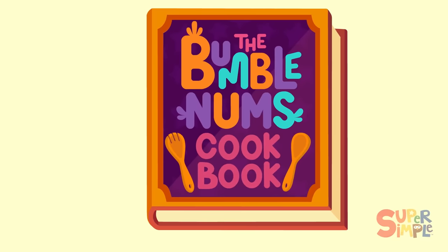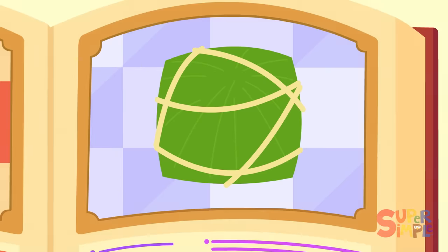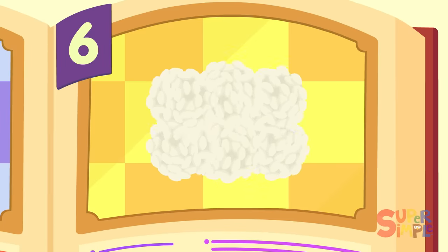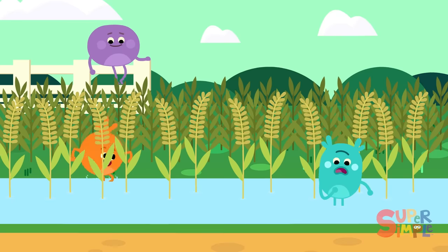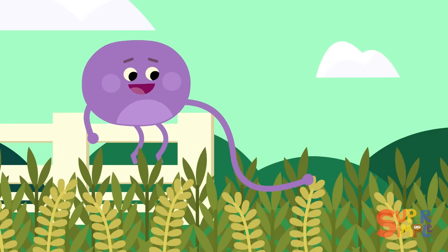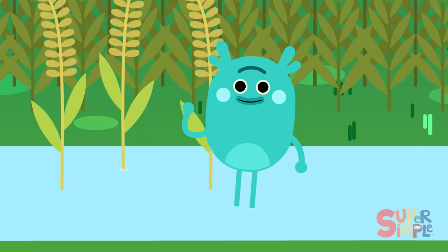Today, the Bumble Nums are going to make a giant, tricky, sticky rice dumpling. But what's the secret ingredient? Six handfuls of tricky, sticky rice. The Bumble Nums are in the rice paddy. They're waiting for the tricky, sticky rice to be ready to pick. Right, Stumble? Right, Humble? Right, Grumble? Yum, yum!